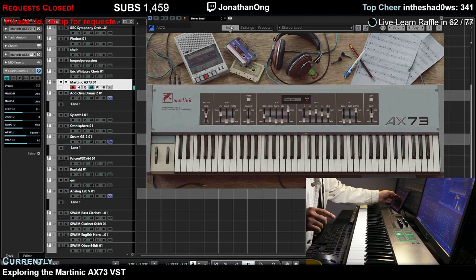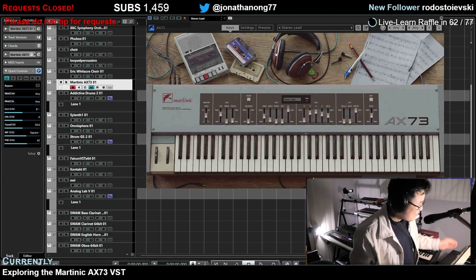Hey, dude, this is so much fun. I'm basically just making jams and stuff out of presets I find inside the VST, which is just making me laugh because it's so much fun, actually.